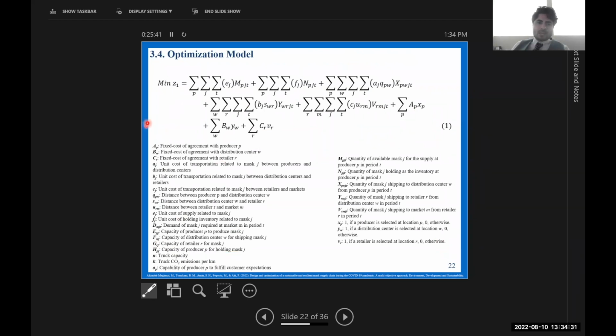So this is the first objective function that we have developed. The first term is related to the production cost. The second is related to the inventory cost. The third, fourth, and fifth terms are related to the transportation cost between facilities. And the last three terms are related to the fixed cost of agreement. In this case, because we already have the facility, we consider the fixed cost as a fixed cost of agreement with the third party. But sometimes, if you review other research, you can see that they define these fixed costs as the fixed cost of opening a new facility, or building a new facility.